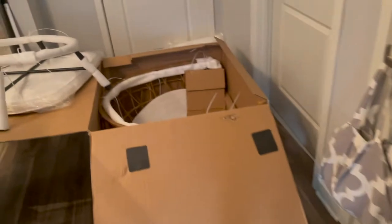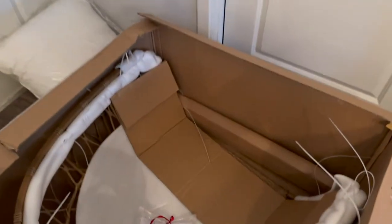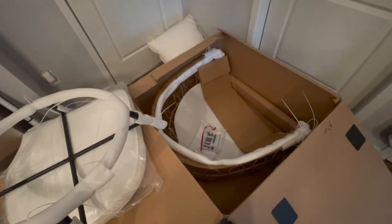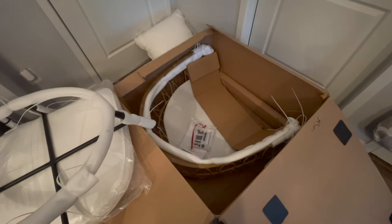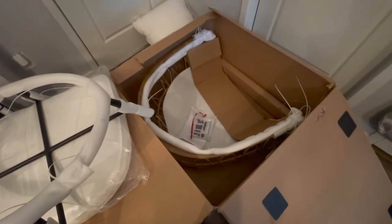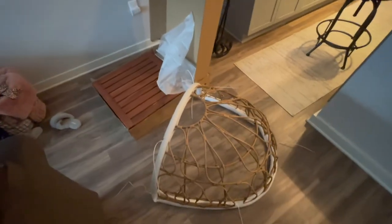I didn't want to stain it. And this is a box. Everything else is over here. I pulled out the first section to see. I got the pillows, everything else out here. This is it. And then this is what I'm working with.